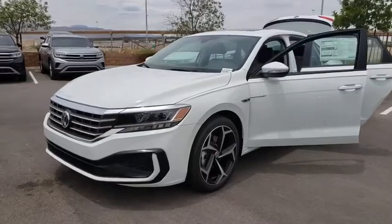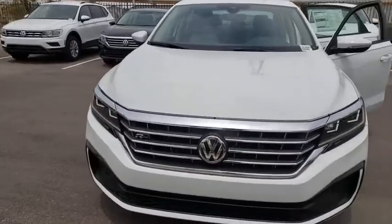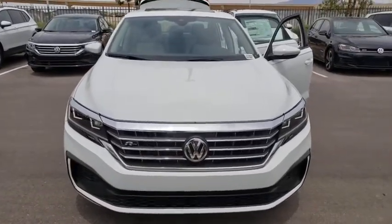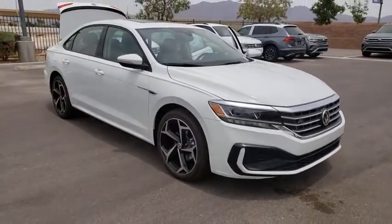Stop by and take a look at the 2020 Volkswagen Passat. The Volkswagen Passat is roomy and powerful. It is a supple and controlled ride with a quiet and comfortable ride. Volkswagen brings it all together.